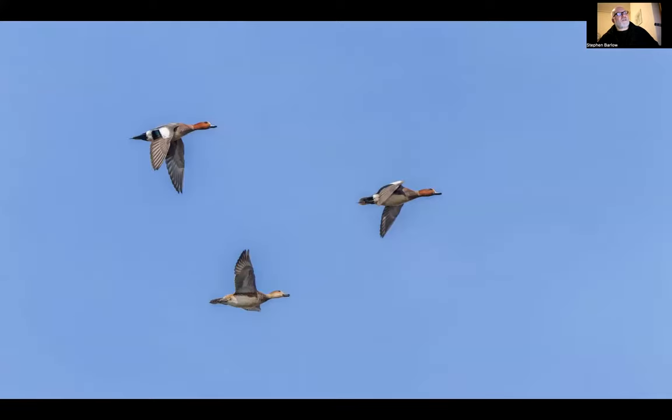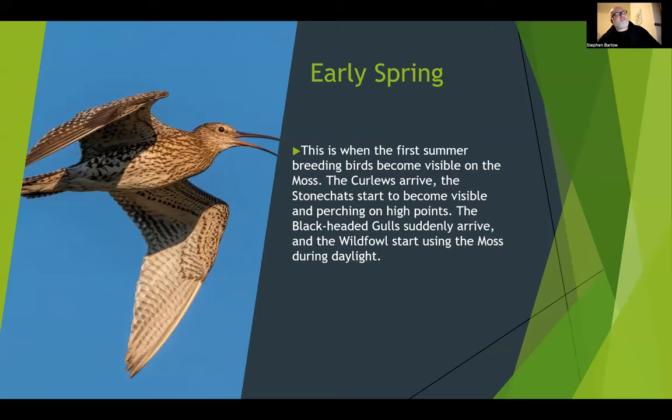And we get large numbers of wigeon, both on the pools on the moss before it's freezing, and on Sinkers Fields at the edge, the flooded fields. But when it gets really cold, the moss freezes over, and so you hardly get any ducks or waders left on it. Sinkers Fields are a bit more sheltered than that, so they'll stay there.